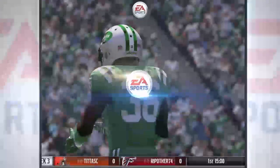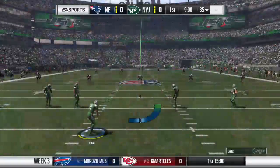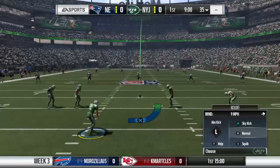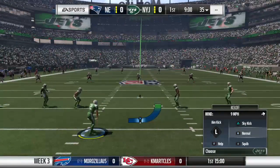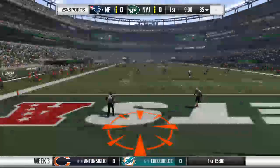Everyone, I'm Larry Ridley, and this is the NFL on EA Sports. All right, Larry, EA Sports coverage of the NFL finds us at MetLife Stadium in East Rutherford, New Jersey. Today, it's week 3, and we've got a good one in store between the New England Patriots and the New York Jets.